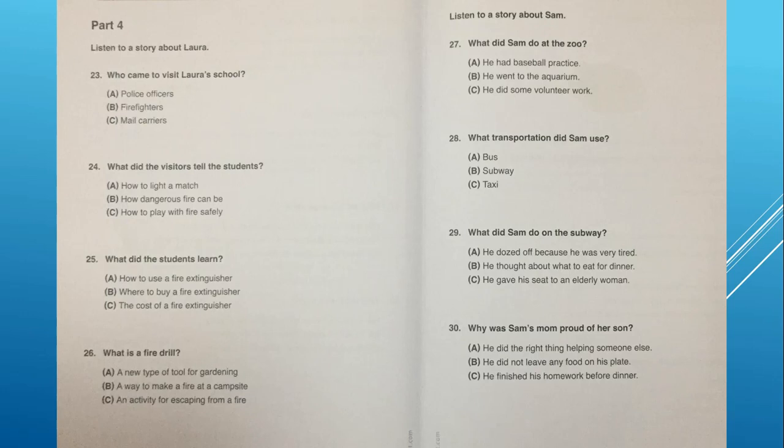Firefighters came to visit Laura's school. They told the students how dangerous it is to play with fire. Many children play with fire for fun at home, but this is very dangerous. You could burn the whole house down and get hurt in the fire, one of the firefighters said.